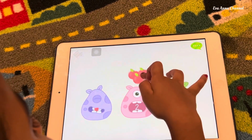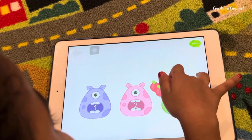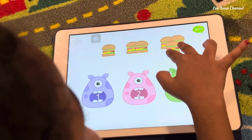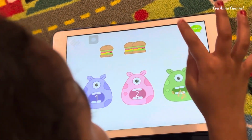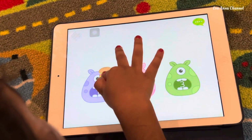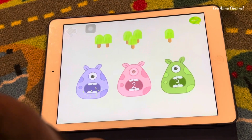That one. 3. This is a lot. How can it fit in that monster's mouth? Impossible. 3. What? Oh my god. Perfect. Oh my god. You know the whole thing.